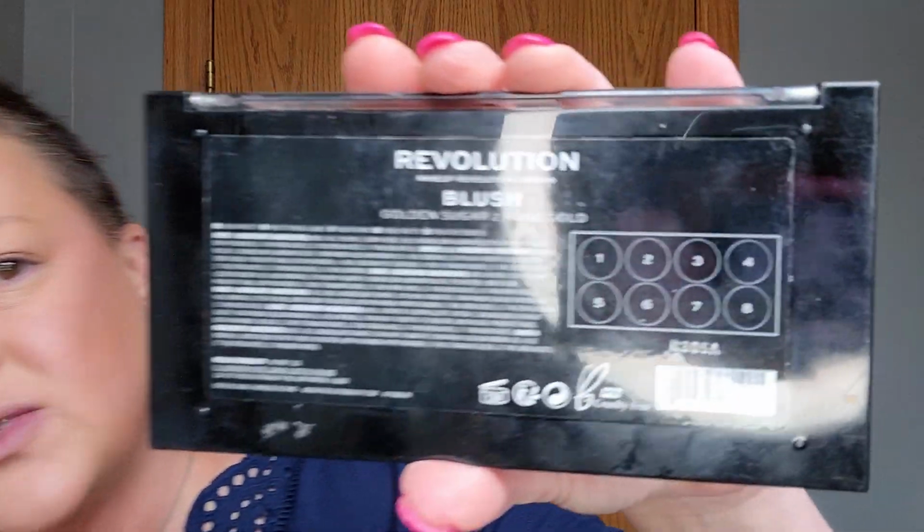And then the final piece of it is the highlighter. So let me grab that one. And so this is such an awesome palette. This is the Revolution, again, Revolution brand, and it's their blush palette, and it's Golden Sugar 2 Rose Gold. That's what it's called.